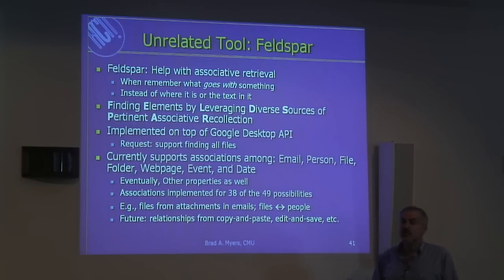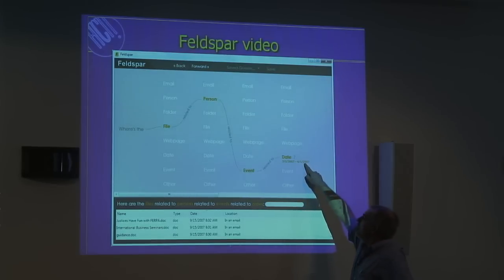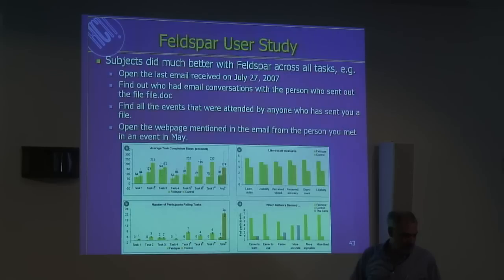And so Feldspar is a tool that specifically helps you find things by what they go with instead of what they are. And so you basically, and I've got a really cute little video, you make these chains that eventually get down to something you remember. And by giving this set of constraints, it's built on top of the Google desktop. It lets you trace down where the thing you're looking for is. So I have a 3-minute video of this, but I guess we don't have time to show that.